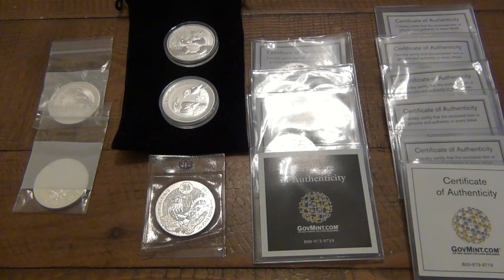So obviously it appeals to the coin collectors, has some numismatic value above its silver content, and just kind of rounds out the collection a little bit, which is nice.